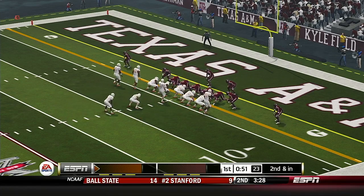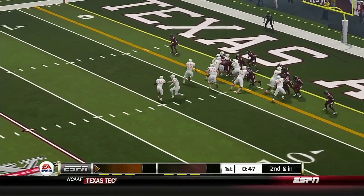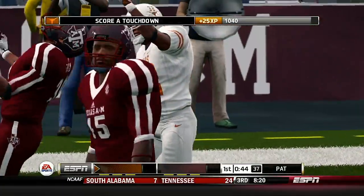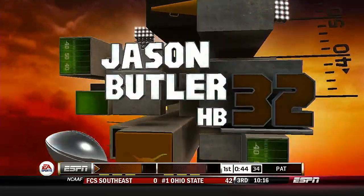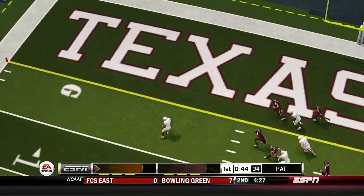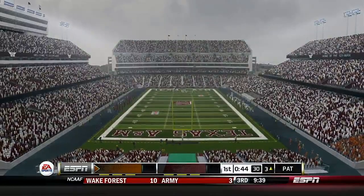Two tight ends. They line up in the jumbo set. Gets another handoff. Touchdown, Longhorns. Strong run by the halfback to get into the end zone. He's a pretty sure bet to get six when you're this close to the end zone.